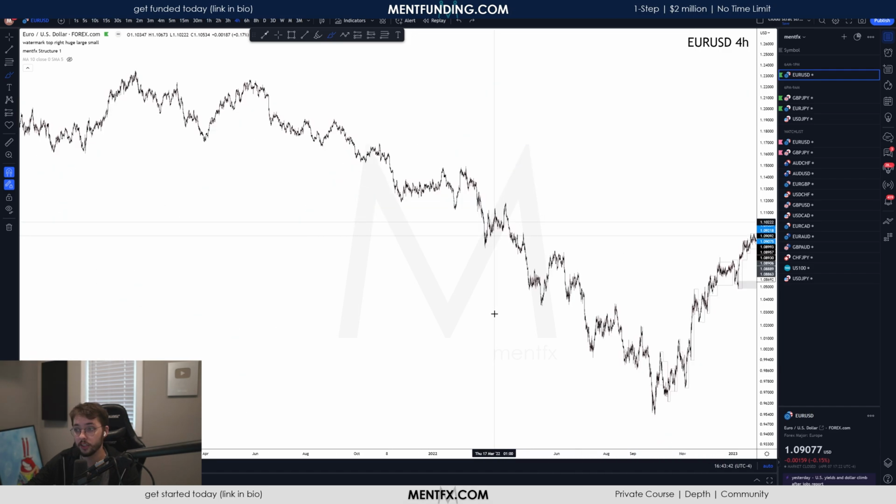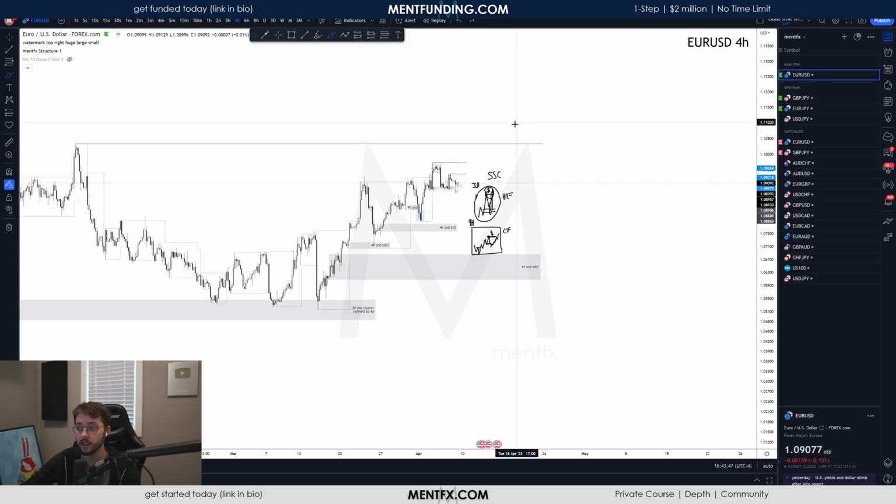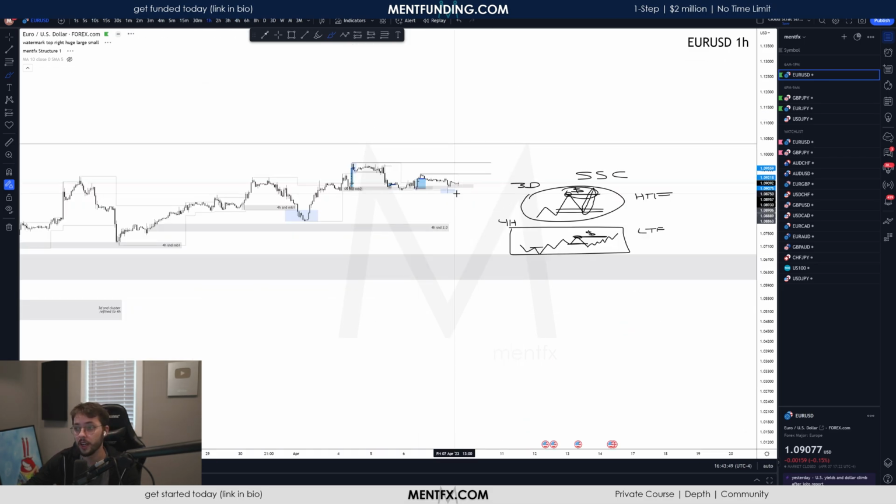And that simple model, as taught to you right now and today, extremely simple if you go and take the time to study it, is find an SSC that's delivering on a higher time frame.